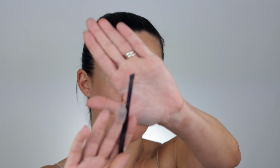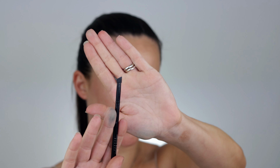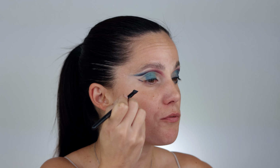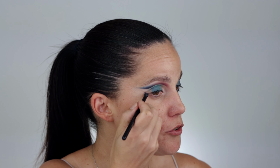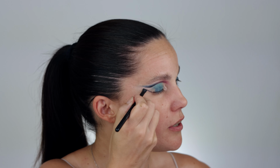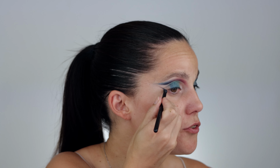Now I'm going to go in with the shades After Dark and Mysterious, but I'm using a flat brush, or you can use your regular eyeliner brush, to map where my line is going to go. Here with the brush, look how much fallout I did have. And now with my fingers, well, at least for now it's good. I still have to wait to apply the darkest shade. But again, I do not want to apply this with my finger.